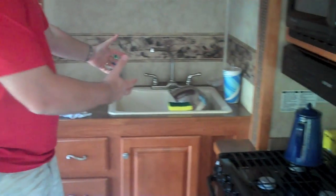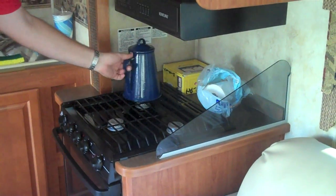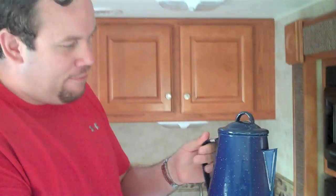What we have here, Nick's been doing dishes right here the whole time as we've been cooking a lot. Cooked a lot right on this three burner stove. You can see we bought a nice first class camping tea kettle right there. Look at that. So we've been having that.